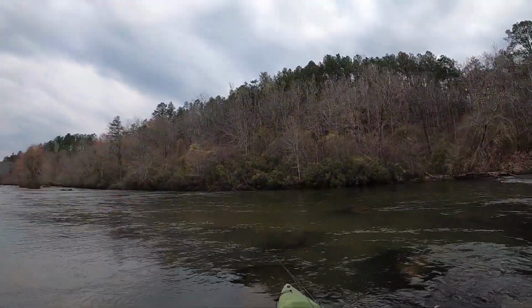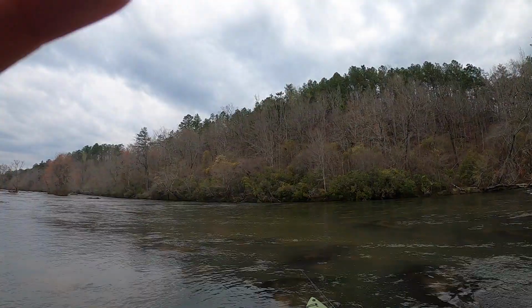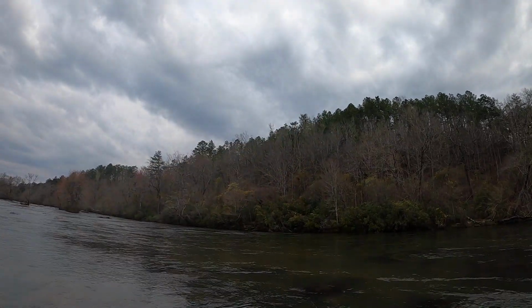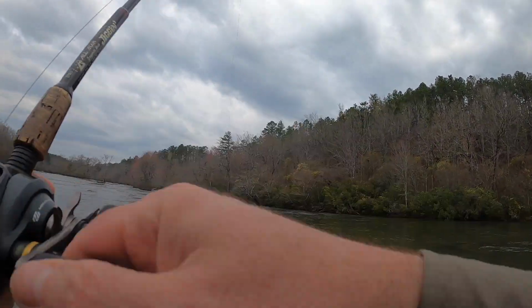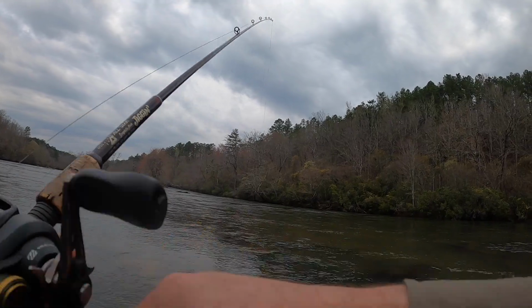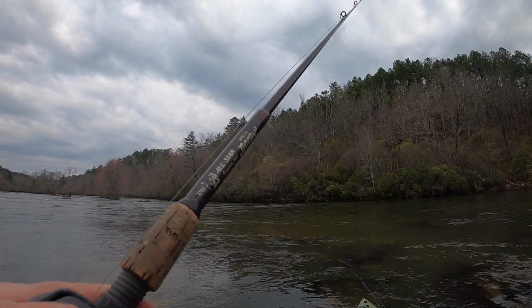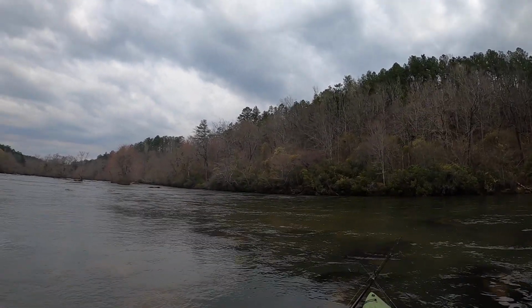It's kind of overcast, so I don't know how much of the bottom you can see right here, but we've got these bedrock outcrops, and then between them and around them you have these deeper holes. So I like to work the spinnerbait up high in the water column, close to the surface. But when I get near one of those holes, I can drop my rod, which allows the spinnerbait to drop down into those deeper holes, next to those bedrock outcrops.